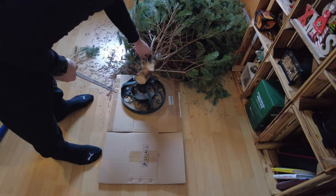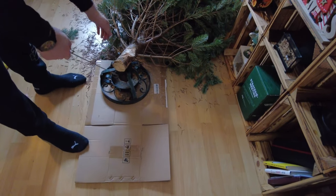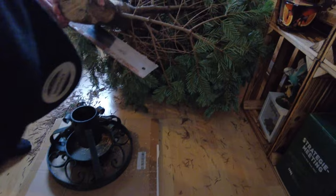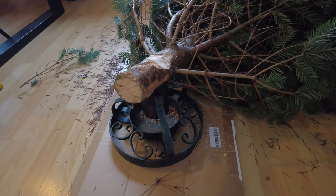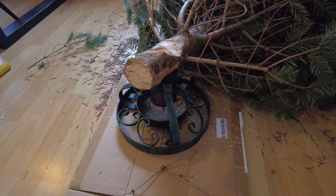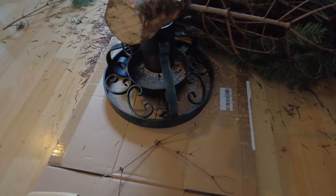So guys, the tree must be removed again from the stand because the trunk must be a little bit thinner. So it will reach until here, so we can put water.